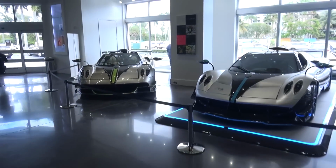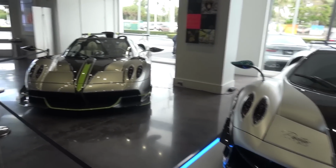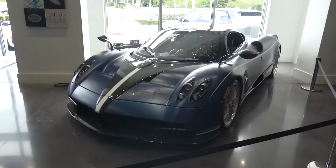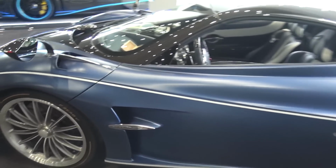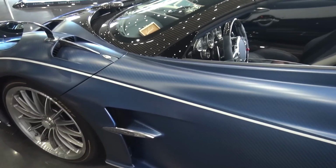Then we come to the Paganis, one of the 40 Huayra Roadster BCs, the silver with the lime green accents. We have the Ultimo, which is a one-off effectively Huayra Coupe. We have one of the Huayra Roadsters that are here at the moment in the satin exposed blue carbon. And it's interesting when it comes to exposed carbon. Of course here, the lacquer is thicker, so you have to look quite closely to see the exposed weave in it.